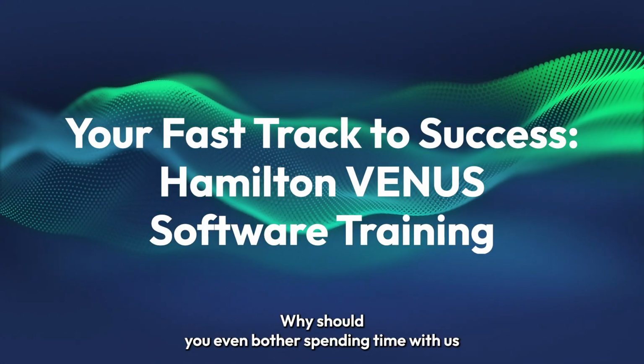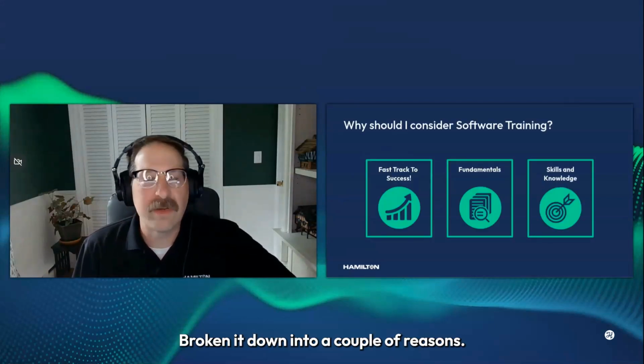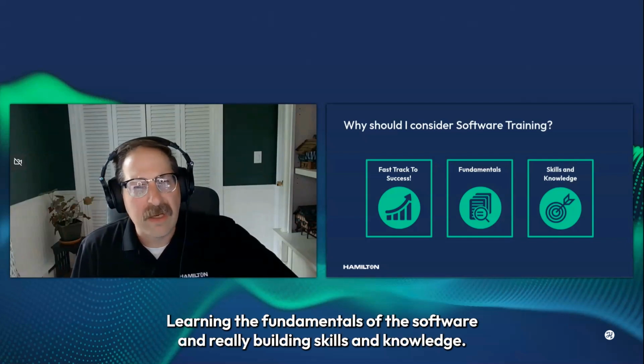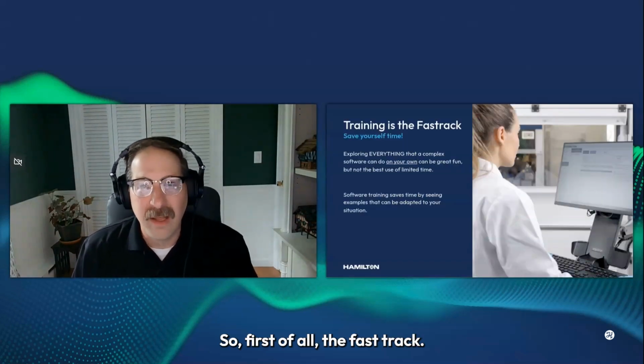Why should you even bother spending time with us when you can just go in and work it out for yourself? Broken it down into a couple of reasons. Speed, flexibility, being a fast track to success, learning the fundamentals of the software, and really building skills and knowledge. So first of all, the fast track.